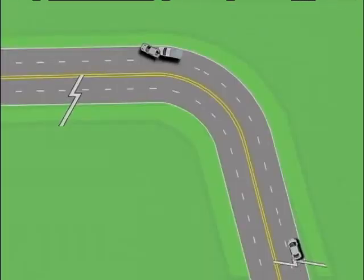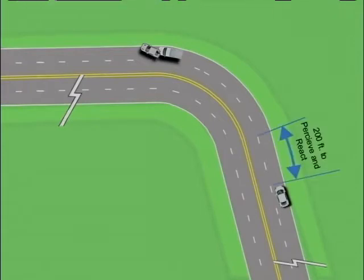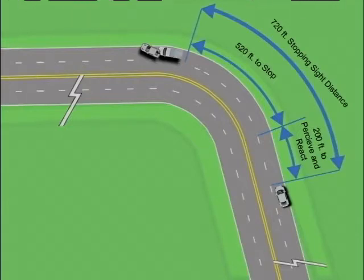Here's an example of a crash on a curved roadway section, blocking one travel lane. In this case, a car is traveling at 70 miles per hour. The driver will travel 200 feet just to perceive and start reacting to the obstruction, and then he would need 520 feet to stop safely before the incident. Therefore, the total stopping distance in this situation is 720 feet.